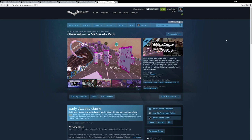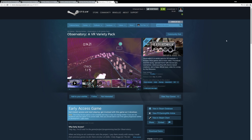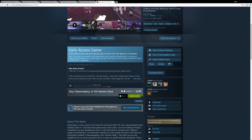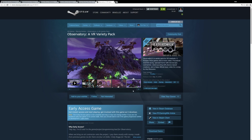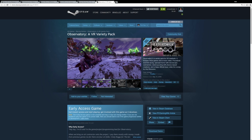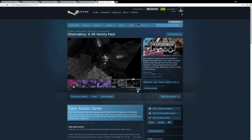And here we have the Observatory, which apparently calls itself a trip. And I'm not kidding. It says that somewhere. I read it in here. It calls itself basically like a psychedelic trip. It has a music video and all this other stuff. I'll possibly do a video of it later. And it looks pretty interesting. It looks like some very cool visuals.